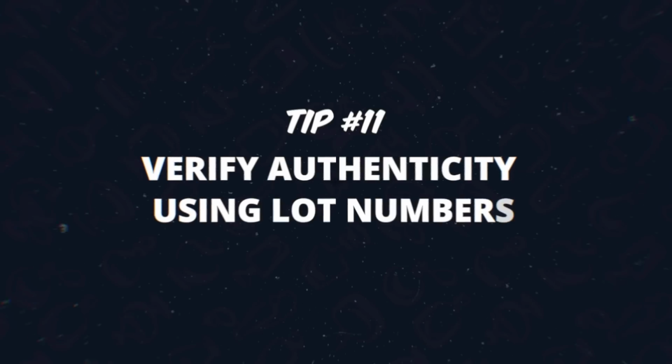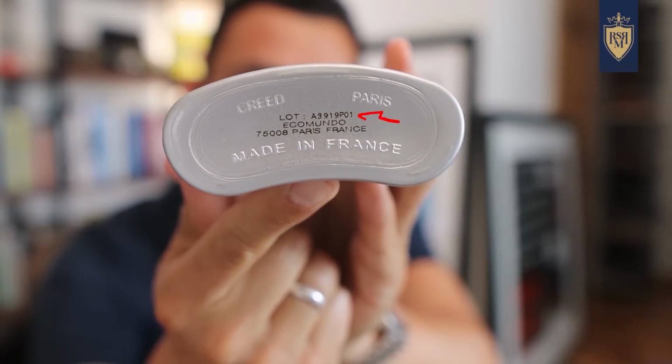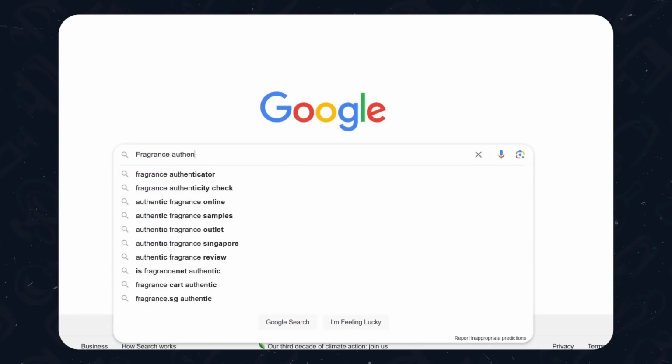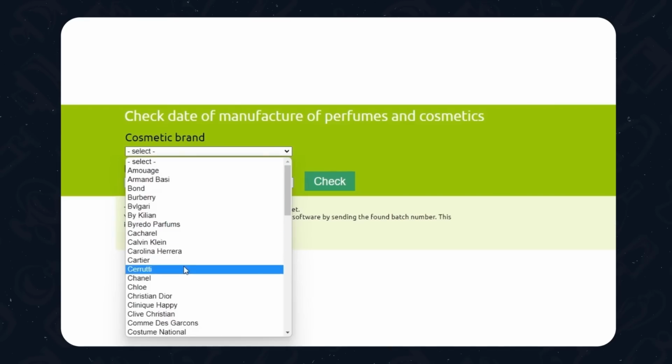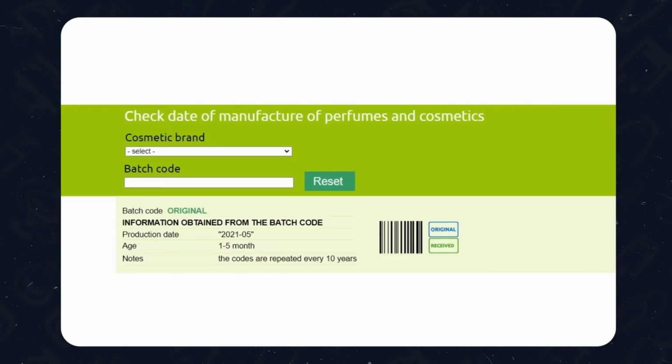Oh, and if you ever want to check the authenticity of a fragrance, there usually is a number at the bottom right in here. And if it's on the bottom of the bottle, it should be on the box, but basically go to the mighty Google, type in fragrance authenticator lot number, and you should have this calculator pop up where you can actually enter that information and see if it is legitimate or not.